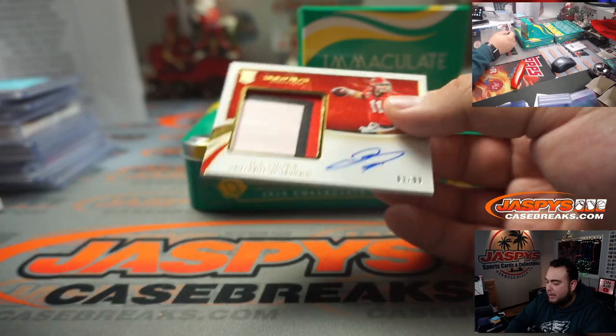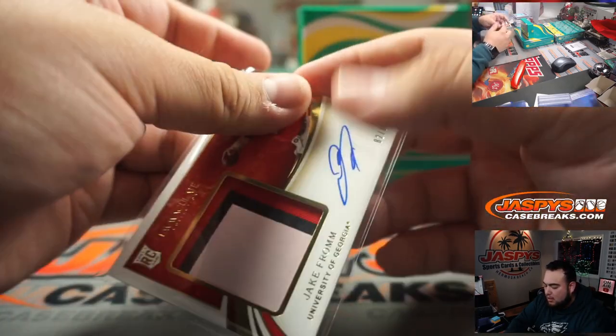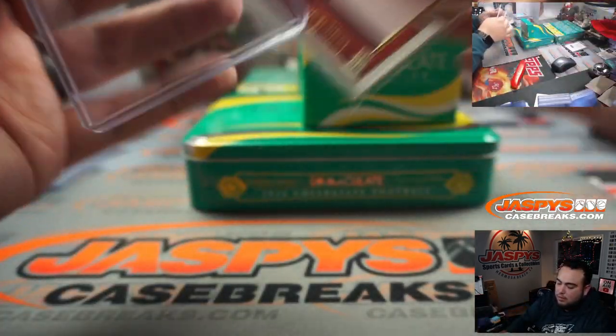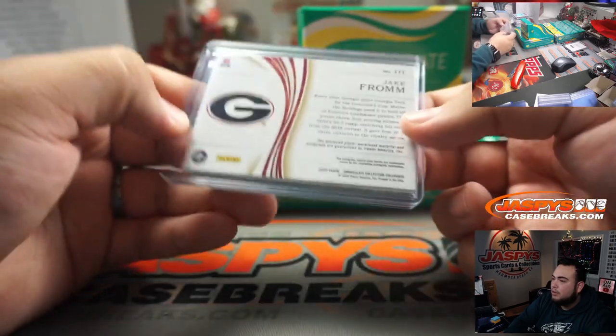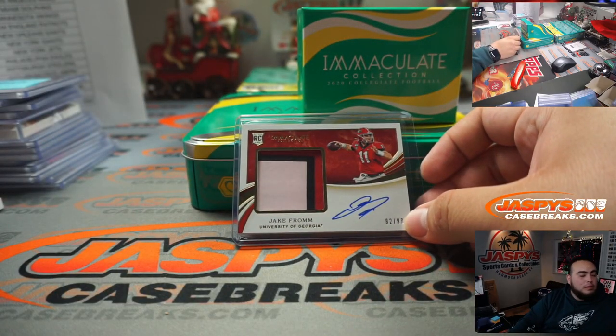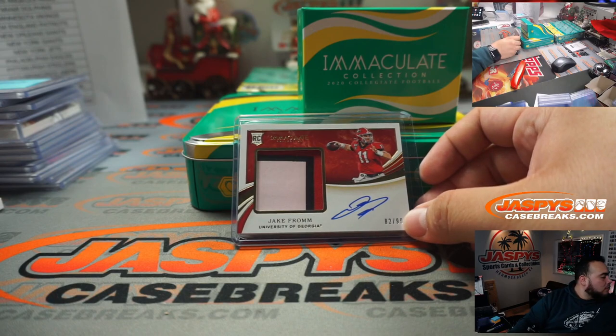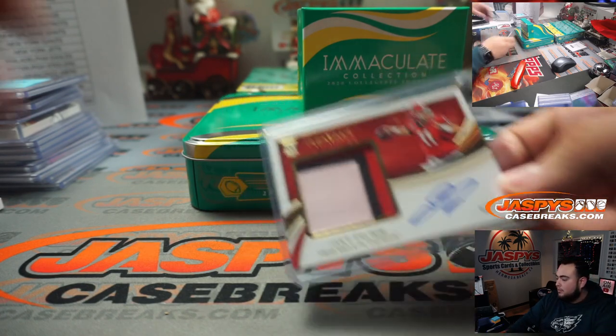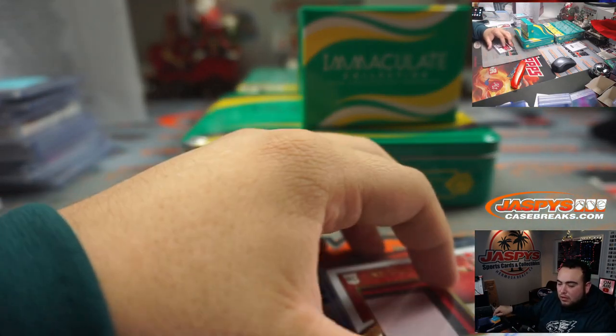Jake Fromm, 3-color patch. 82 out of 99. Jake Fromm, State Farm. I believe that's Bills, right? Yes, Bills. David Chan.